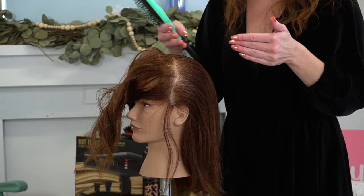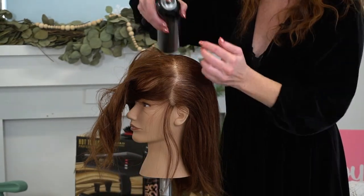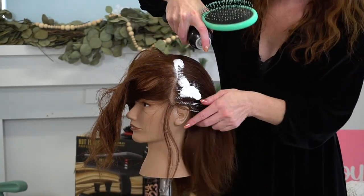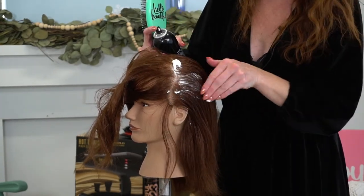It's not like all of a sudden you're going to reach the point where you're like, oh no, I can't do anything else in my hair and I have to start all over. It's okay. In fact, I'll show you how. I'm going to spray in a little bit more around her ear just so it sits better.